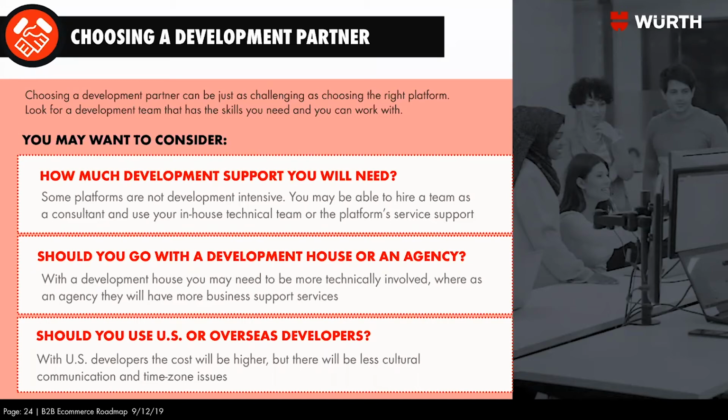Should you use US developers versus overseas developers? There's a really big difference when you're using US developers. The cost is a little bit higher because US prices, but you also have a different relationship and a different rapport with the US. You can go and see them and see if there's a bottleneck. You may not be able to fly over to India or China really as quickly as you can.